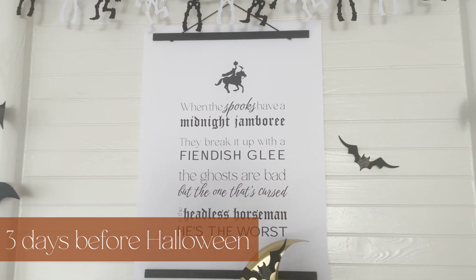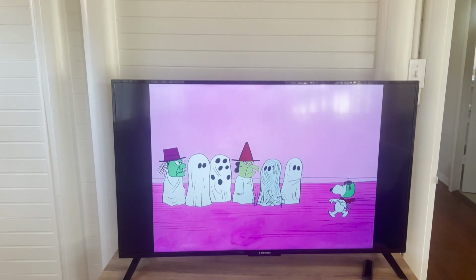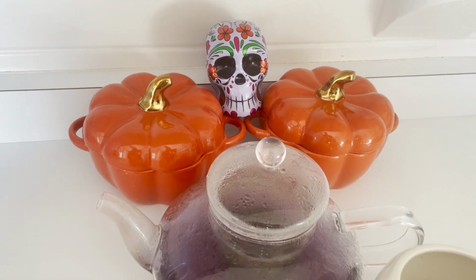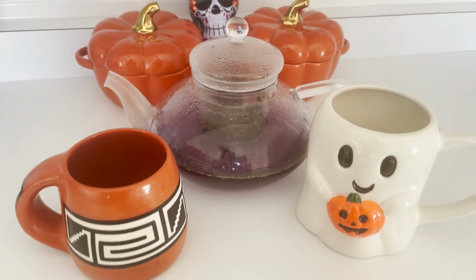This episode we're going to be kind of going through my Halloweeny weekend. It is a little bit late, but better late than never. So we started off the morning with a lovely cup of butterfly pea tea, which as you can see here was a gorgeous purple hue.